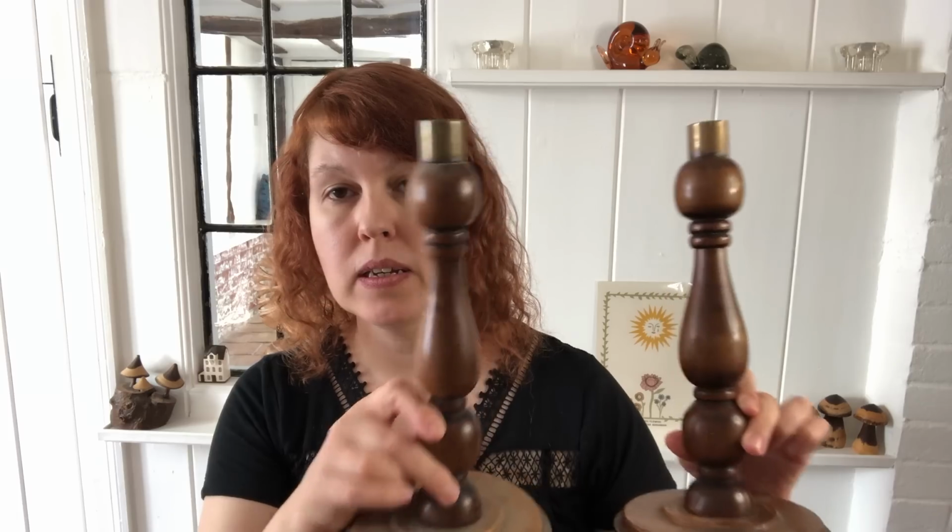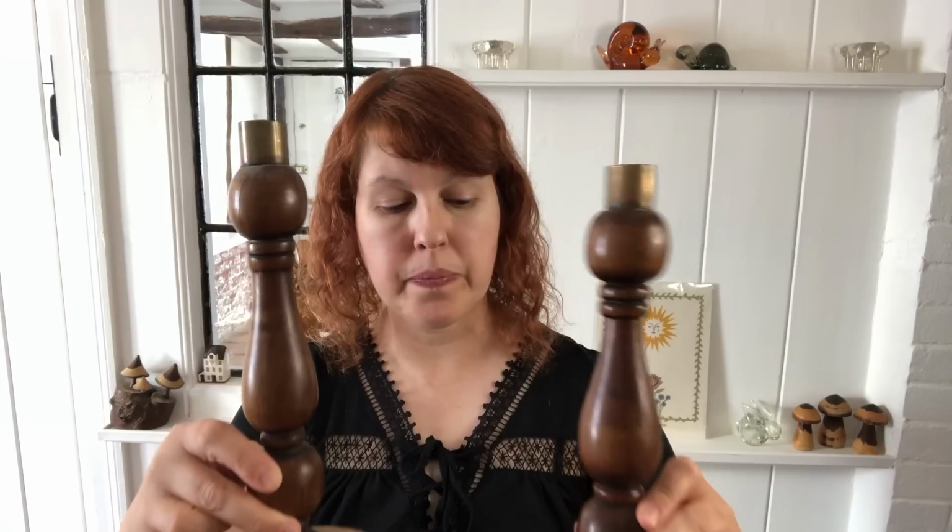So again, in the garage sale video, you might have seen us ask the price on these. They are wooden and brass candlestick holders. Didn't buy, they wanted £5 for 4 of them. The other set that was with these two, they were a bit damaged, so we only picked up these.